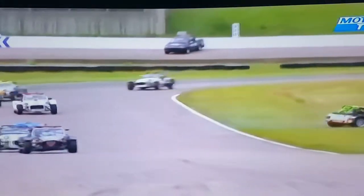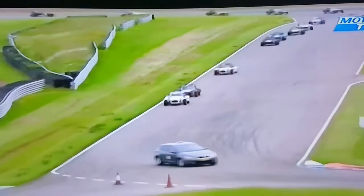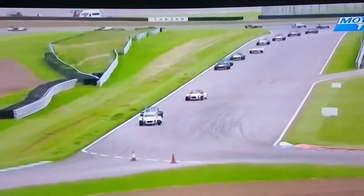And let's have a look at how it all happened. It was a three-way battle, almost four. And unfortunately, with a bit too much pace, Spencer Wright lost it. Too quick into the corner. The back comes around on him and he's off into the gravel bed.